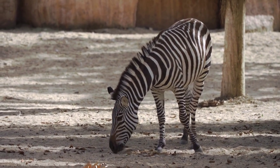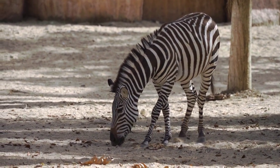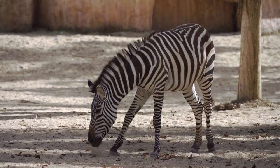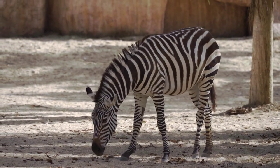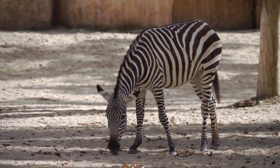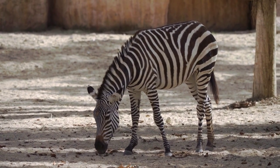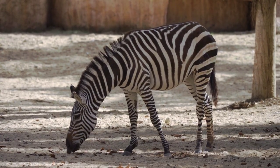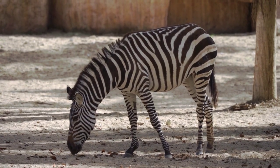Human interactions. Historically, zebras have been hunted for their skins and meat. Today, they face threats from habitat encroachment, fencing that disrupts migration routes, and competition with livestock. Additionally, zebras are sometimes captured for the exotic pet trade, despite being wild animals not suited for domestication.